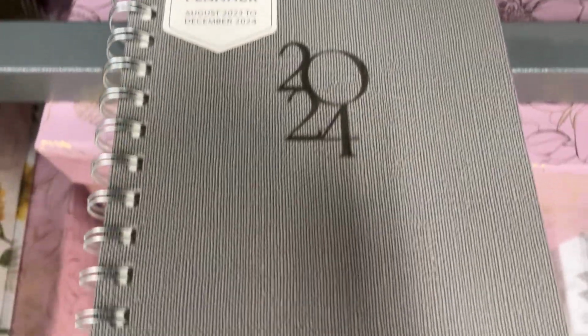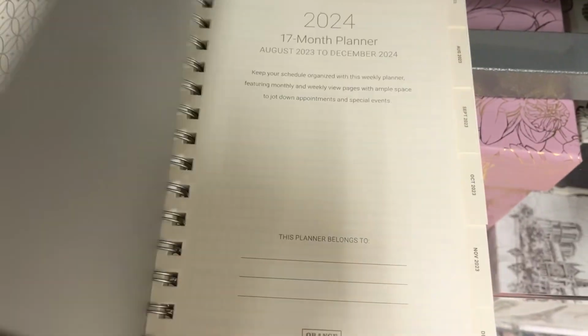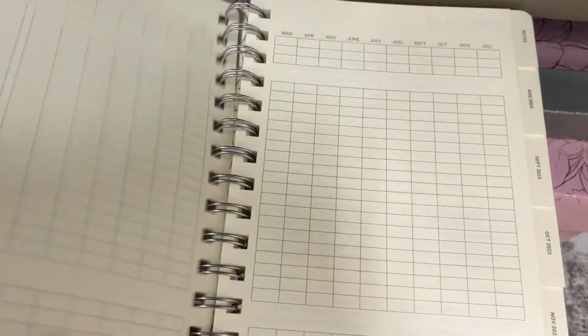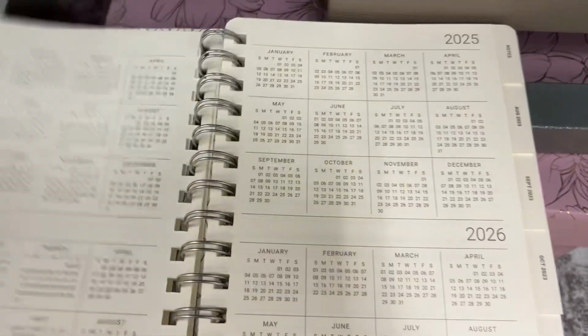Now, my planner girls out there, I have to ask you, are you just open to any planner? You'll look at these planners and say, hey, that might be a good little pocket planner, work planner, budget tracker, and you're willing to check it out.